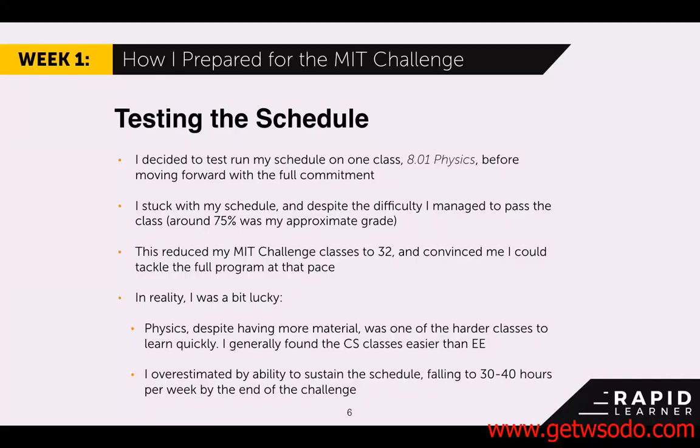So I would wake up and start studying around 8, later in the challenge maybe at 9, and I would only go till about 5 p.m. So I'd be cutting the hours, and that meant that I was doing less studying per week.